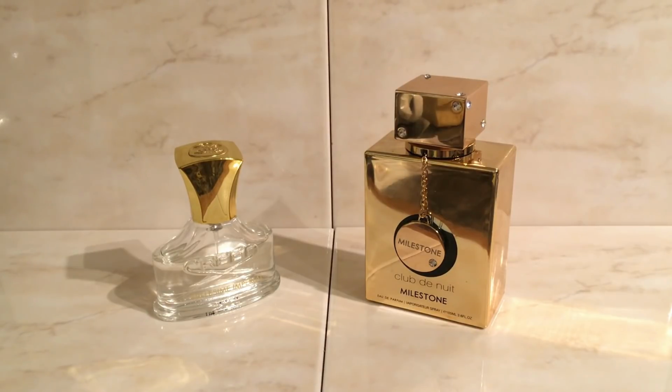In this case, with Club de Nuit Milestone, the opening doesn't suffer from that at all. It's very close indeed to the opening of Millesime Imperial. So a really nice, fresh, zesty, fruity kind of opening, and there's this salty sea air thing going right throughout the lifetime of Millesime Imperial on your skin. Even in the opening it's there, and that's very much the same with Milestone. So very pleasant, very fresh, in the sort of 90 to 95% similarity level in the opening.